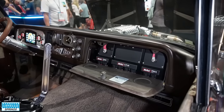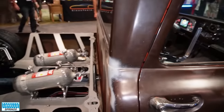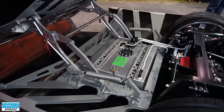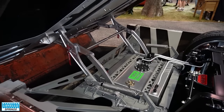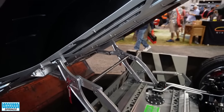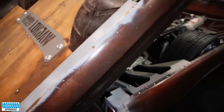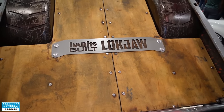All the MoTeC controls. Hydraulic handbrake. Get the mechanism for the operate the bed. There's a fair bit of engineering there. Well, it almost looks like a bolt in, drop in job. Lock jaw.